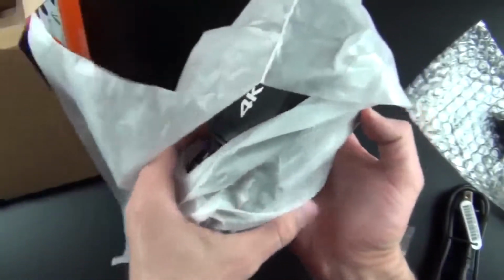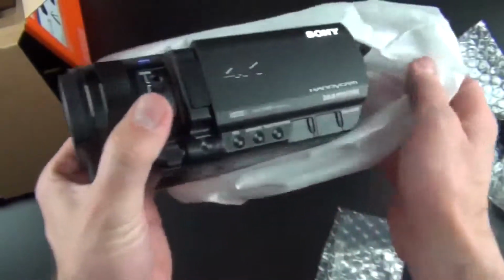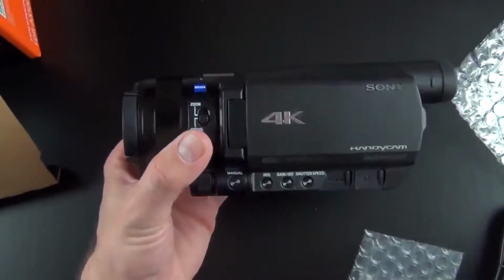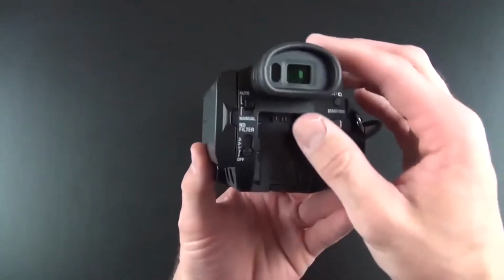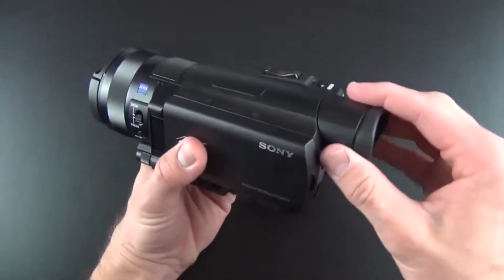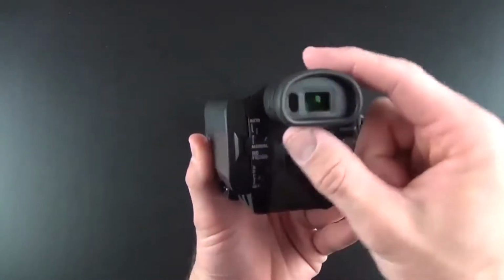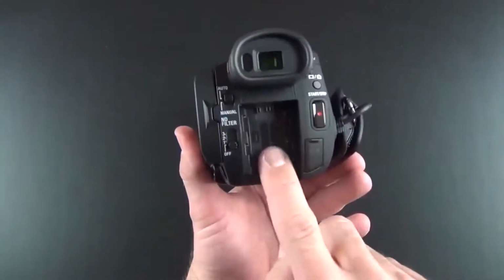There it is, 4K. First thing I see, a nice chrome 4K logo. Really nice, really hefty camcorder, especially if you're used to the small portable Sony Handycams. All right, so let's take a close look around. So you do have an eyepiece here, including a proximity sensor. So if you pull this out and you place this close to your eye, this will activate the OLED display that's in here. Back here we have our battery pack.